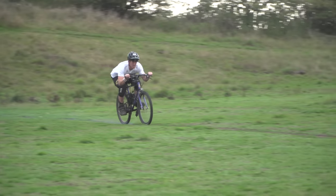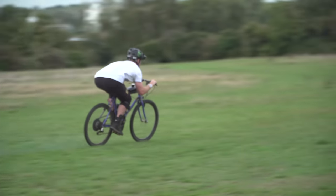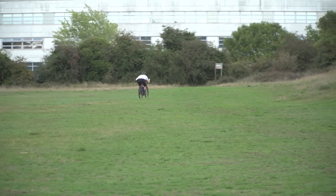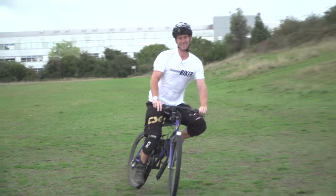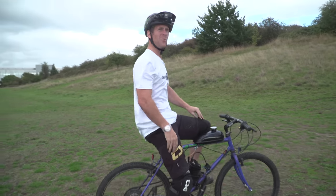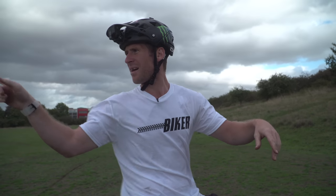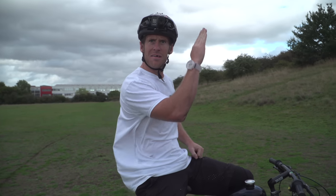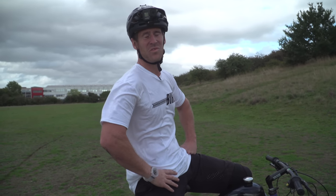Come on! How fast! Whoa! That is so good! I must have been going well quick then. It goes through stages, so it was fast down the hill, obviously. Was bogging down about there, and then it goes so fast at the end. I reckon I was about 30 mile an hour.